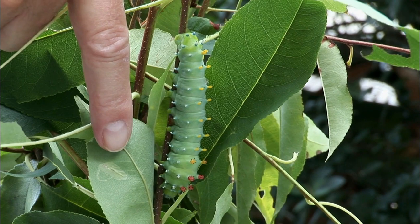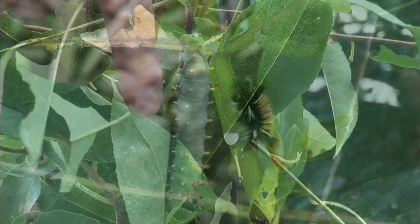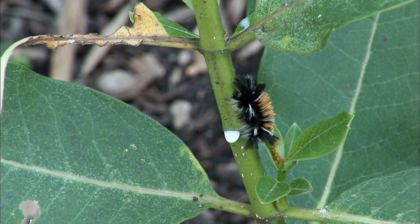Now, the caterpillars themselves were very interesting. Some were as beautiful or more beautiful than the moths or butterflies. They had a huge variety of shapes, defensive mechanisms, colors, and bizarre body protrusions.